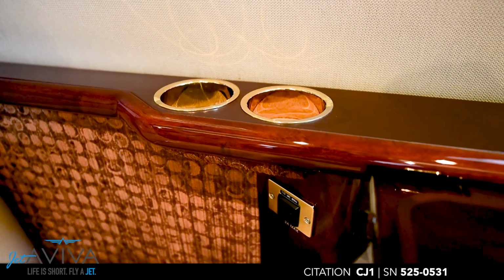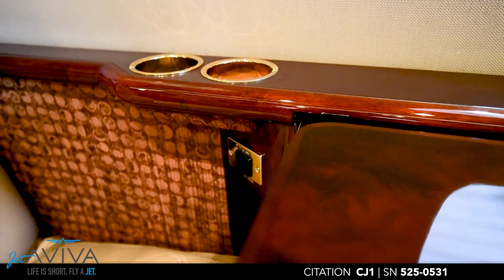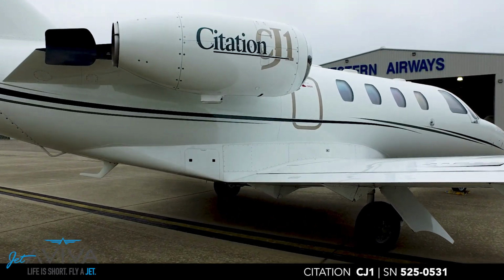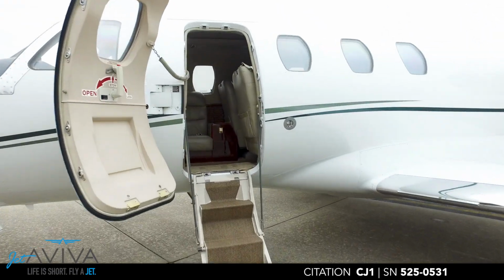The six-place interior features cabin information display and an AirCell satellite phone, luxurious leather seats, and dark, high-gloss woodwork. Aft belted lavatory and forward refreshment center complete the well-appointed interior.